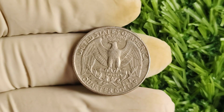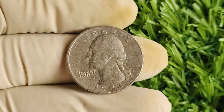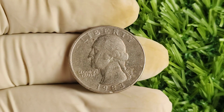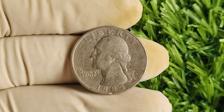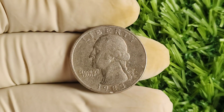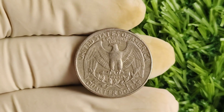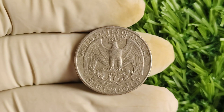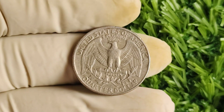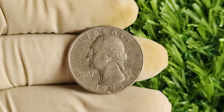You don't need a microscope or a lab. Just get yourself a magnifying glass, even one of those little coin loupes you can get online for cheap. Look closely at every 1983 P quarter you come across, check both sides. Look for doubling, sharp edges, no signs of wear. And if you think you've got something special, don't hesitate to take it to a professional coin grader or a reputable dealer. Not every quarter is gonna be a jackpot. But it only takes one coin. One moment of curiosity. And your life could change.